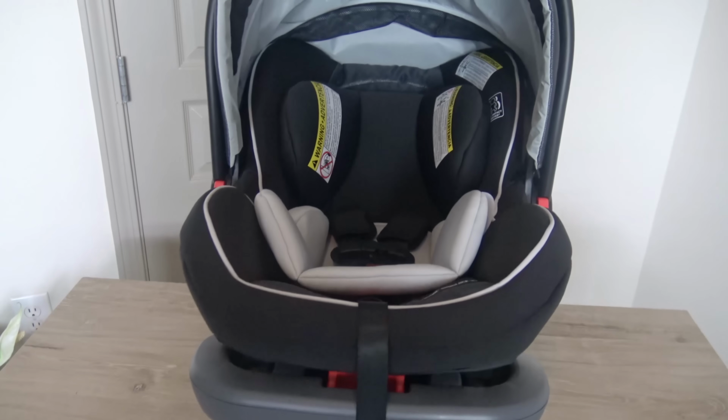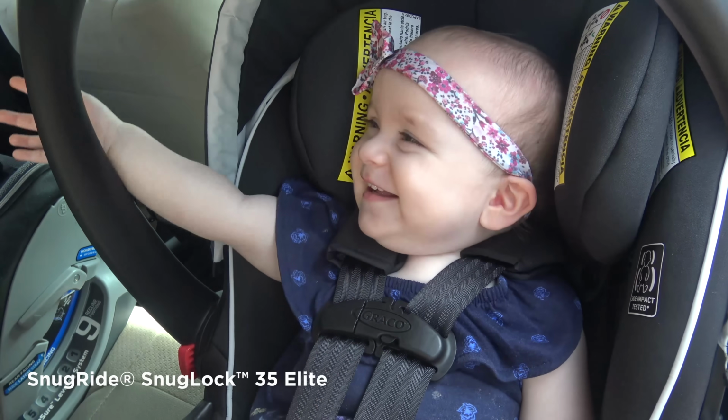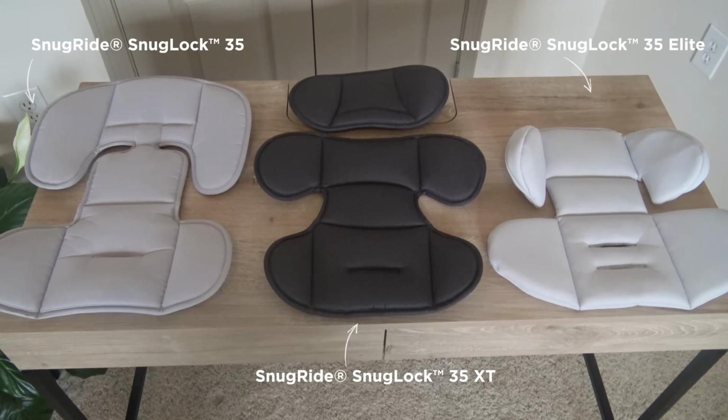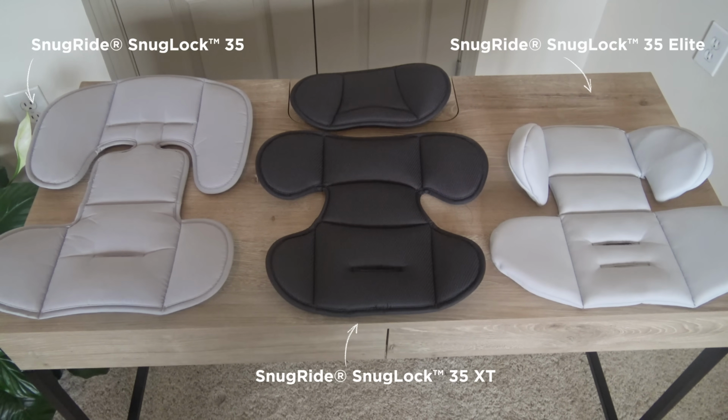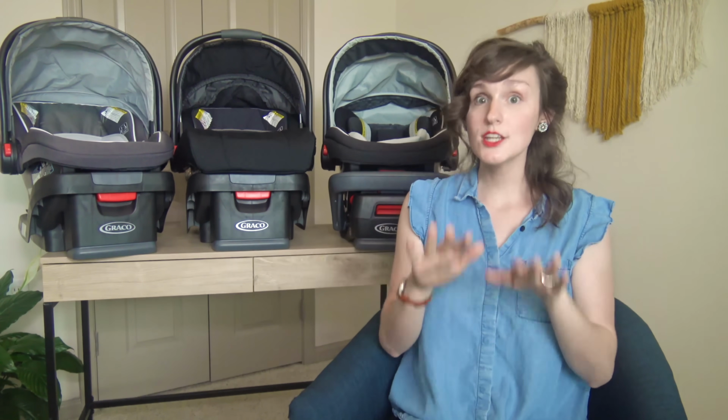The fabric on the 35 Elite is also much softer all around, and the head and body support is much more cushy. Can you tell I care about cushiness? Here's a look at all 3 of the cushions side by side to give you a clear depiction. And did I mention that all 3 of these car seats have machine washable covers and canopies?